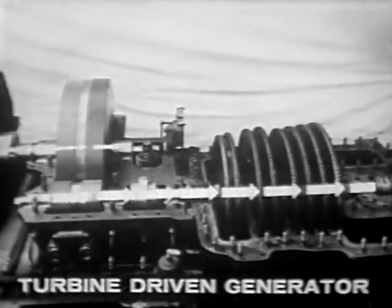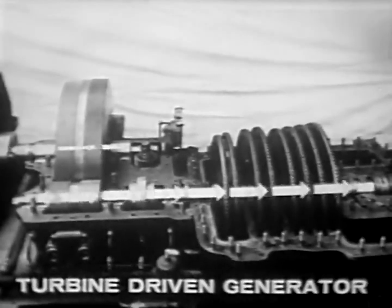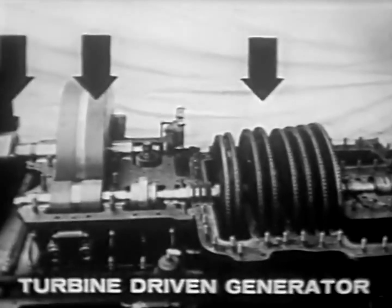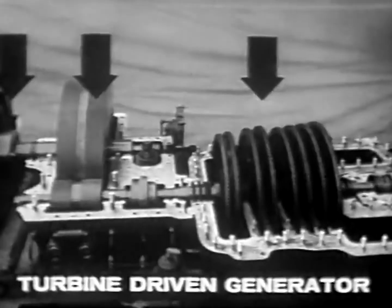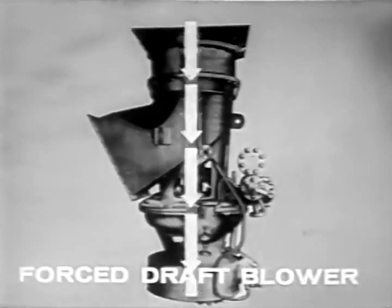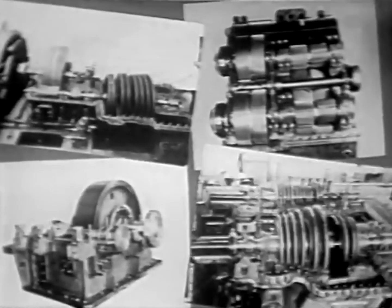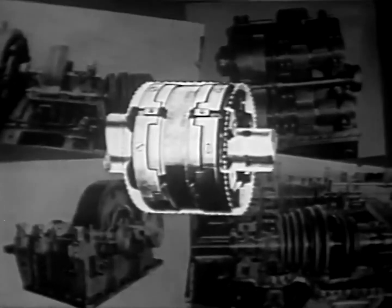Thrust also is exerted along the shafts of a turbine-driven generator. If it were not absorbed, the turbine, gear, and generator elements would be jammed against the casings and damaged. The same problem of thrust is presented by forced draft blowers. The film will show how the problem of thrust is solved effectively with a Kingsbury thrust bearing and demonstrate the principle on which the Kingsbury thrust bearing is based.